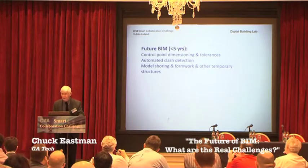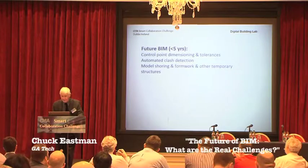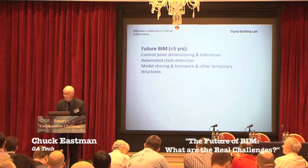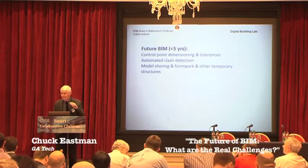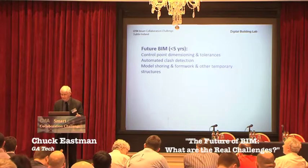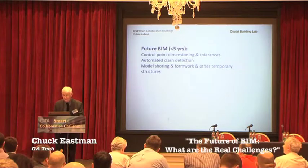Model storing and formwork, I saw some examples here in Ireland. Maybe you're further along than we are in the US. But most of the modeling tools today are set up for static. Sure, you can come back and incrementally build the building using 4D simulation, but can I take things out and schedule the relocation of them? That software doesn't quite exist in the US at this point in time.